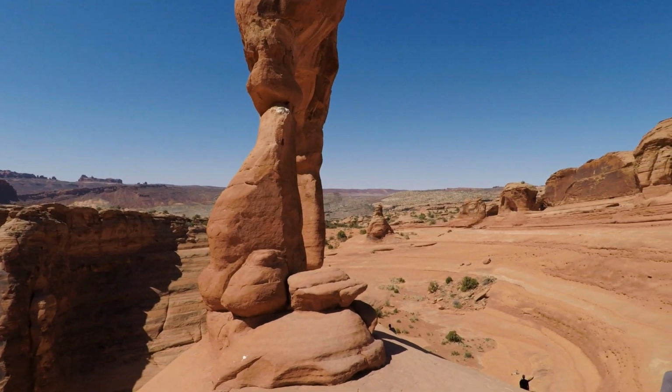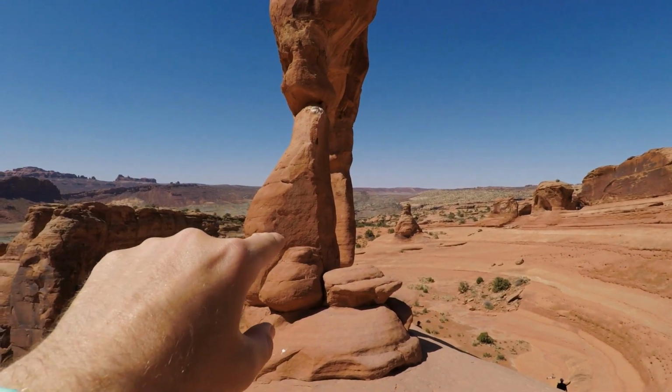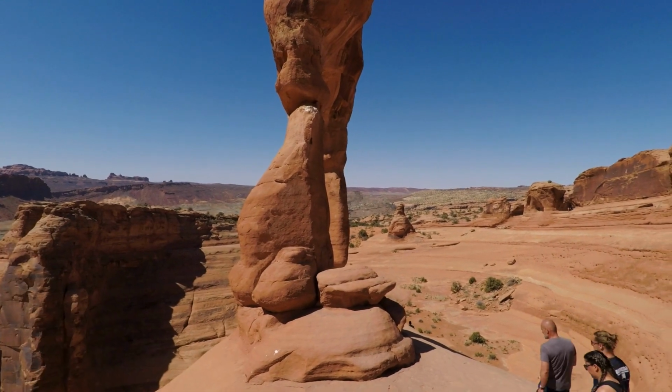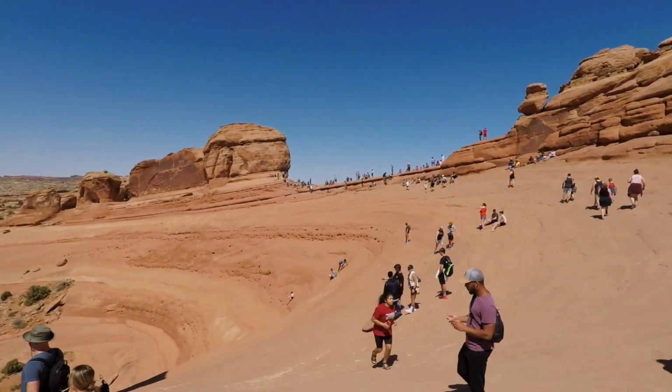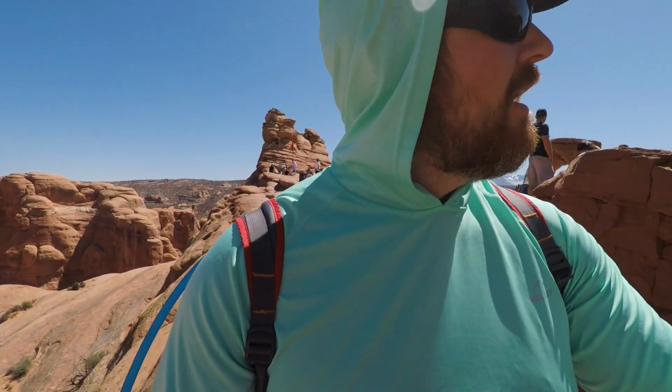Okay, to give you an idea of where we are at, the trailhead's right behind the arch, down below. All right, so we are leaving the arch right now. Once you exit the arch area and you get on this narrow trail, there's another tiny arch that gives you a good view back to the arch itself.